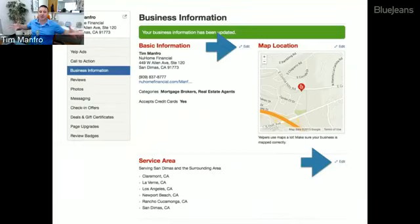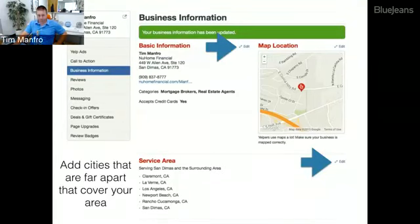So make it as big as possible. Make it as big as makes sense for you. Okay, because that's going to be where your actual net comes up and where you're going to be showing up when people search you. So add cities that are far apart and cover the area that you cover. Okay.